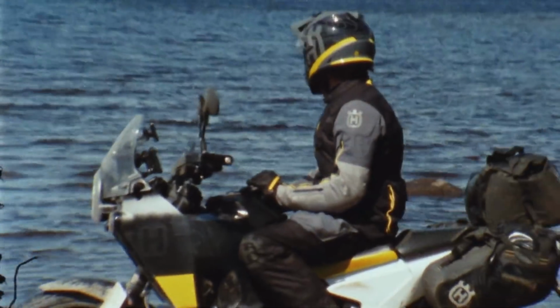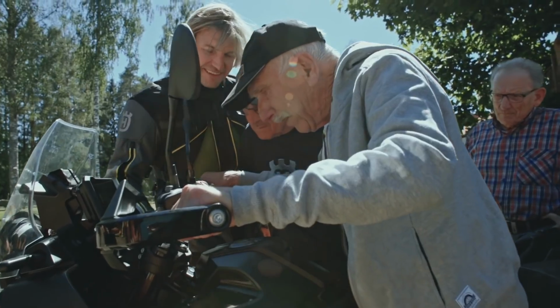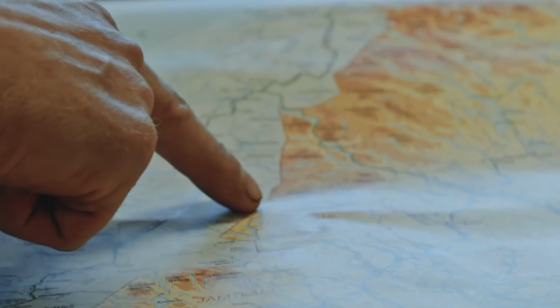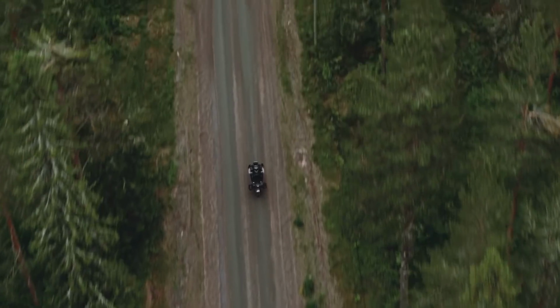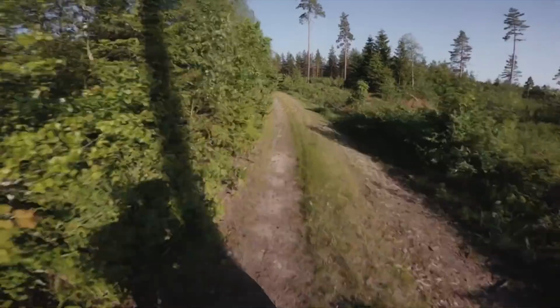As for availability and pricing, right now we don't know when this bike is going to be at dealers, but we do have a price of $13,999 in the United States. That does not include tax, or I'm assuming shipment or anything like that. So probably out the door, you're looking closer to $16,000 for this motorcycle.